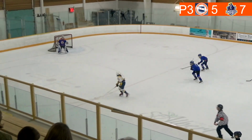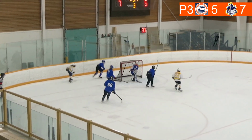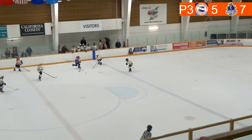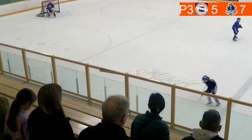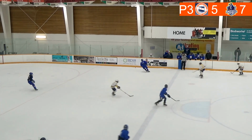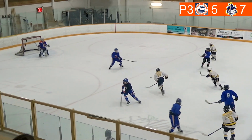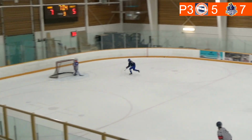Pass knocked down by number 91 of the Knights. That's blocked. Alberta Pro's 13 puts it up the wide side, up to number 8. Here comes number 8 coming into the Knights zone. He comes towards the middle. That's stopped by number 19 of the Knights, thrown back into the Alberta Pro zone. Number 11 for Alberta Pro. Back to 17. His pass to the near side intercepted by the Knights. Number 11 is going to put that out to the neutral zone. Dumped back in by Knights number 4.